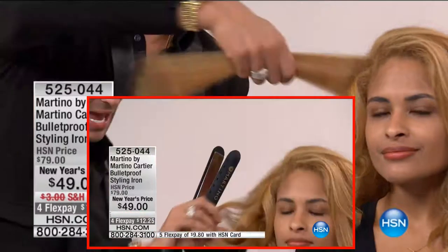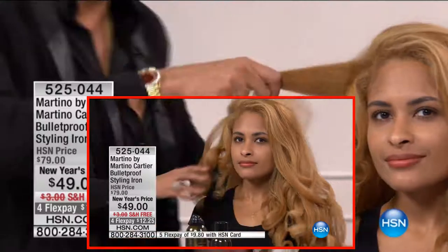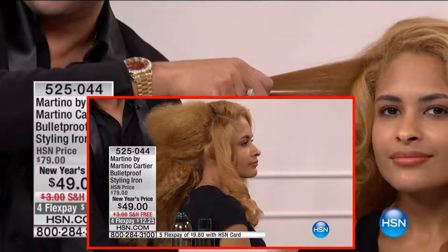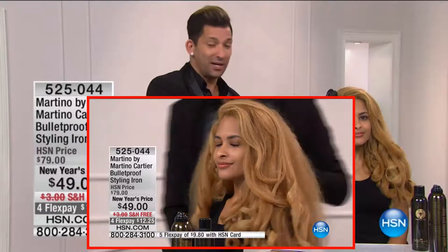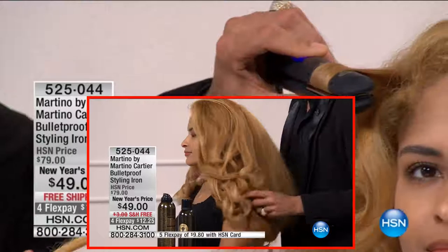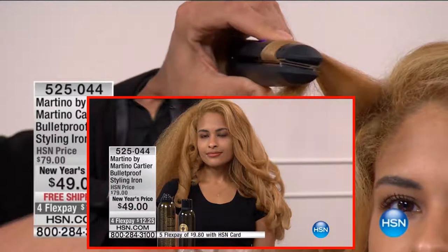But look at that. One pass. Instant, gorgeous, beautiful hair. Take a look. That's what we were left with after one pass. This is what we started with. So again, if you take a look at this, these are all one passes that we did at 8:30 this morning. And this is what you're left with.